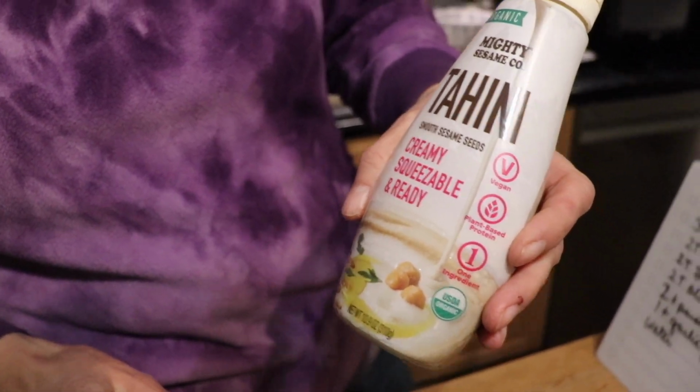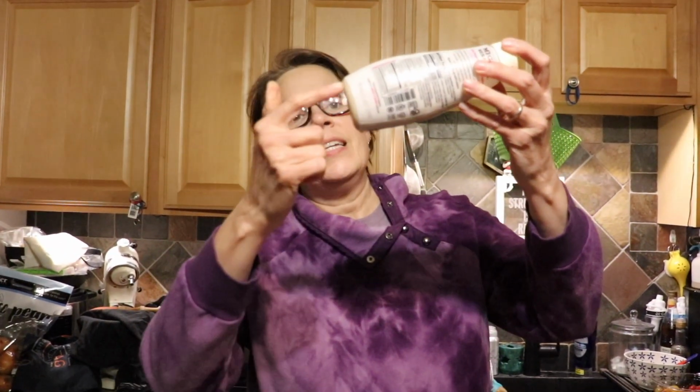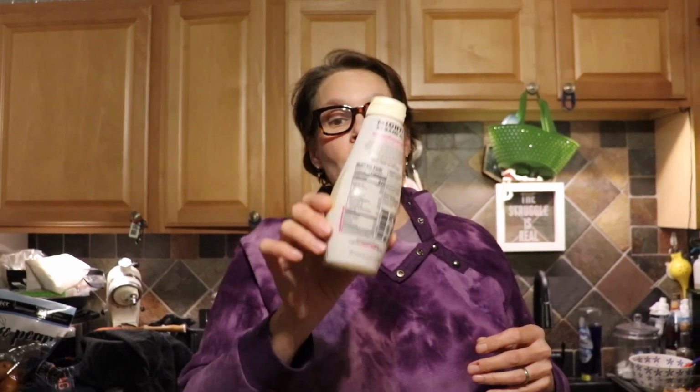And I just got it out of the cabinet. I don't think it will show up, but when tahini gets cold, it gets hard, like coconut oil. It doesn't want to move, but woo, look at that. It's liquidy now again, so we're going to do the dressing in this cup.